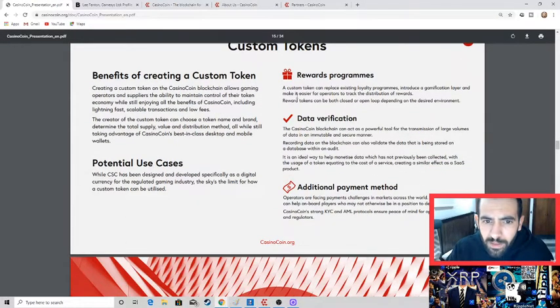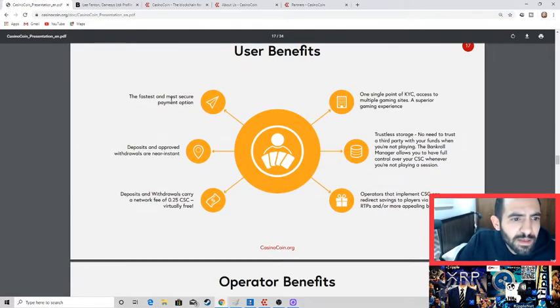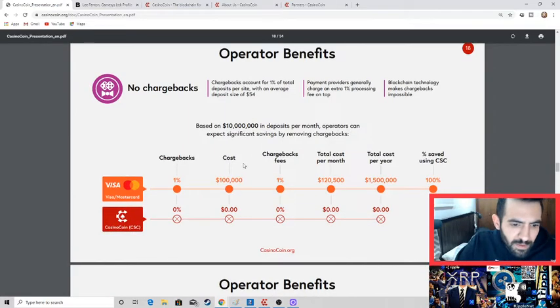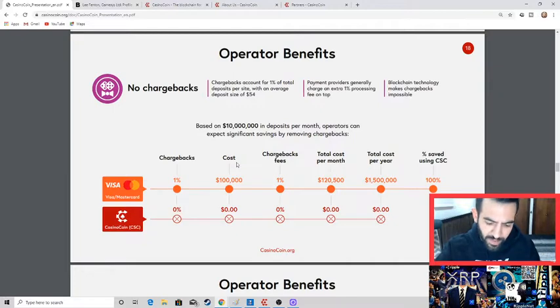So reward programs, a custom token can replace existing loyalty programs, introduce a gamification layer, and make it easier for operators to track the distribution of rewards. That's pretty neat. Let's keep going. User benefits, faster payments, deposits, withdrawals, blah blah blah. Operators that implement CSC can directly direct savings to the player via higher appeal bonuses. Okay, so this was pretty amazing, pretty neat. When I saw this, it was impressive.